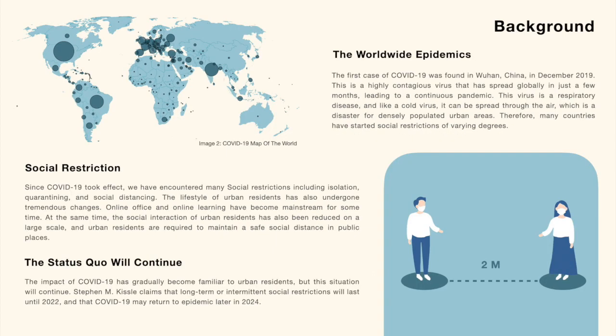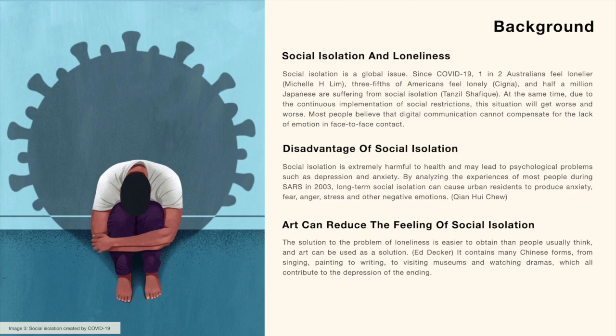Okay, let's start with some background introduction. COVID-19 is a highly contagious virus. It also impacts nearly all over the world, so that we will face a lot of social restrictions. It not only means you should wear a mask on your face. You also should keep a safe social distance from other people in public areas. In this way, this virus stops people's communications. And sadly, this situation will continue because we have less chance to communicate with each other face to face.